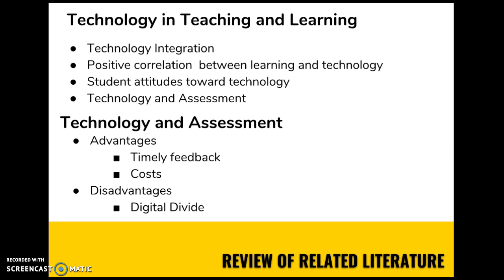Computer-based testing has its advantages and disadvantages. Advantages include timely feedback, effective cost administration, and more real-world assessment tasks. One major disadvantage that was researched was the digital divide. Researchers have found that students with lower socioeconomic statuses are less likely to have access to tools and internet, in turn making them less successful in information and communication technology literacy skills.